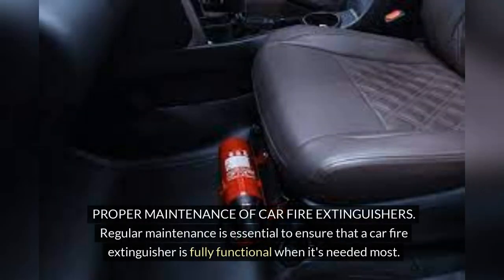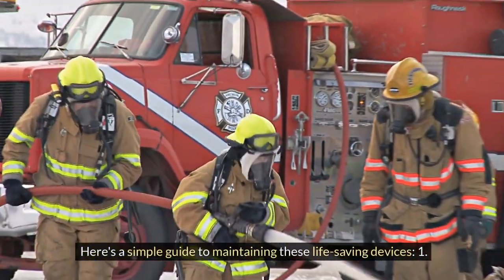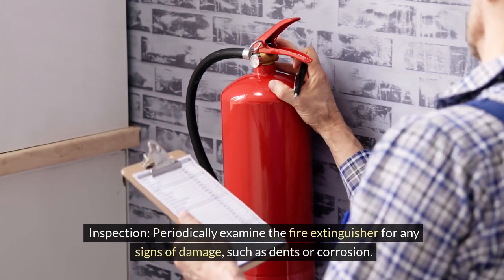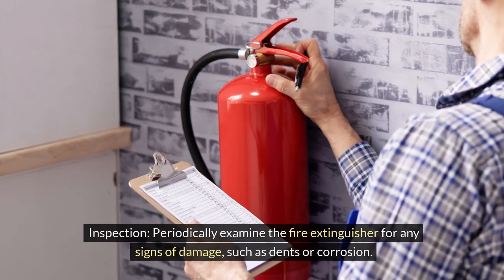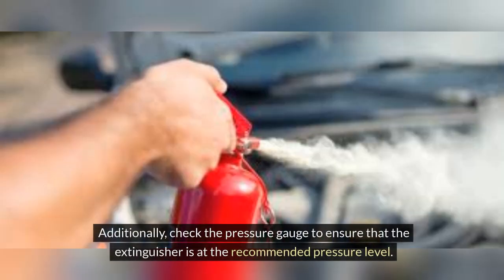Regular maintenance is essential to ensure that a car fire extinguisher is fully functional when it's needed most. Here's a simple guide to maintaining these life-saving devices. 1. Inspection. Periodically examine the fire extinguisher for any signs of damage, such as dents or corrosion. Additionally, check the pressure gauge to ensure that the extinguisher is at the recommended pressure level.